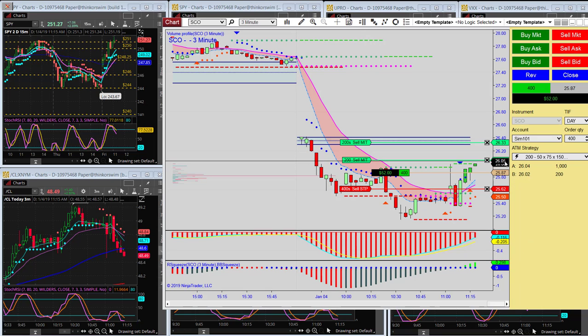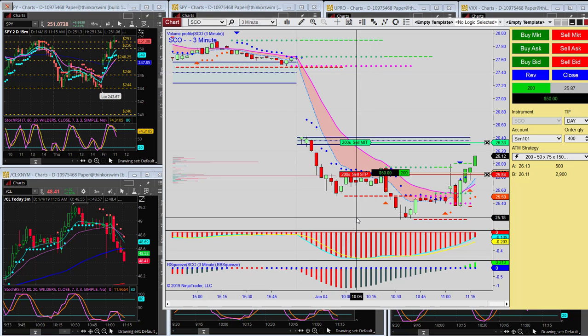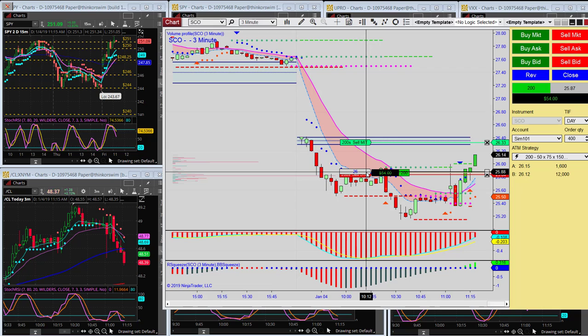I got my first target at 26.06. We're at 02. Should be filled here fairly shortly. Target filled. Okay, I was filled at 26.06, I think. I'll check in a minute. Let's move that stop up. Break even plus.